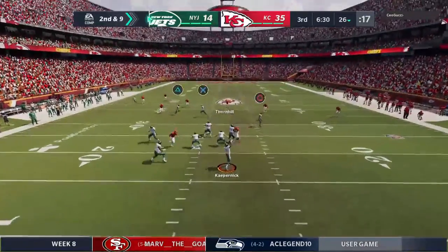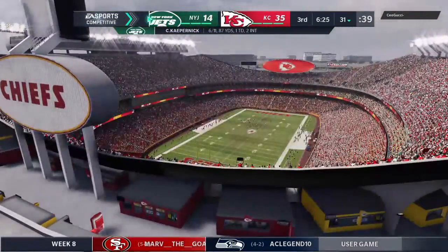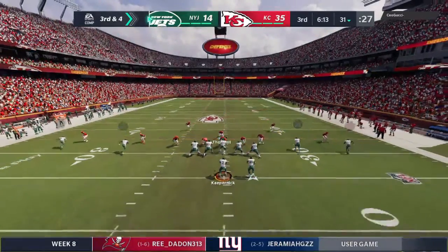They fake the give. Now Kaepernick. Looking for Perriman there. He's got him. And he was able to shed 1 tackle but could not get away from there. That catch good for 5. It's 3rd down.